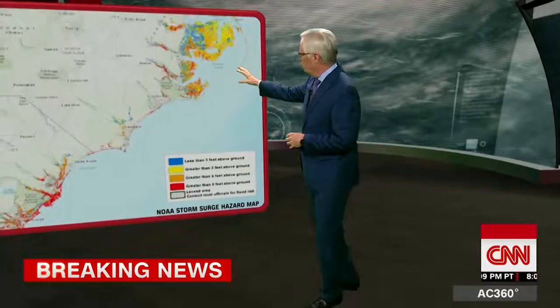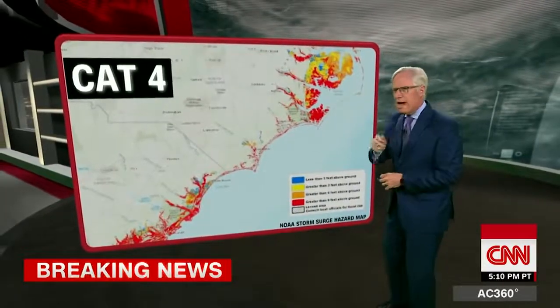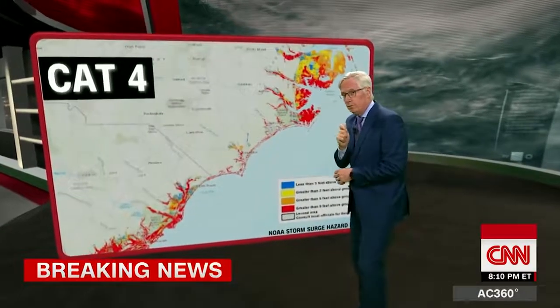And let me explain why. Much of this part of the eastern seaboard is not really very high at all. If you look at this, if you had a storm surge of just 9 to 10 feet, everything in red here is going to be submerged. And that is an awful lot of people, Anderson.